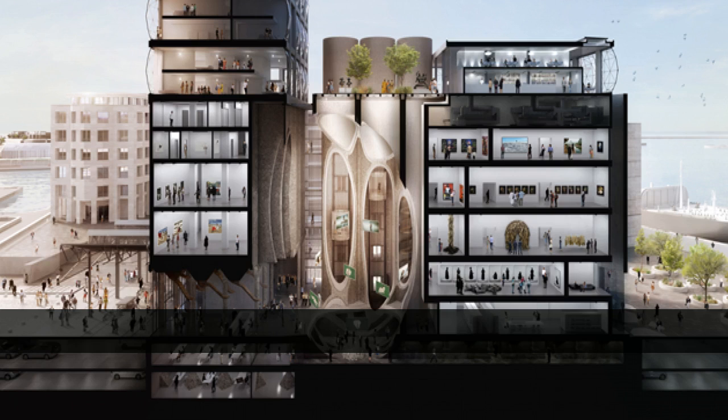Zeitz MOCAA will be spread over 9 floors, of which 6,000 square meters, 65,000 square feet, will be dedicated to exhibition space. Through an entire floor dedicated to education, the museum will develop a new art-loving, museum-going audience. Until the extensive renovations to the silo complex are complete, selections from the Zeitz collection will be presented at Zeitz MOCAA Pavilion, a museum-quality temporary exhibition space at the V&A Waterfront.